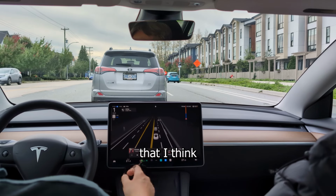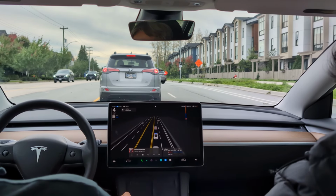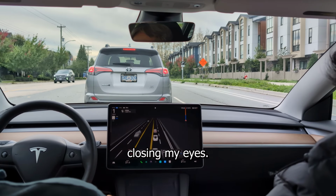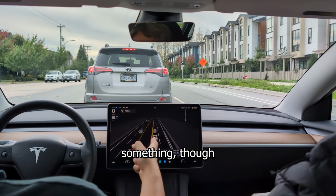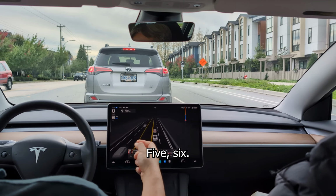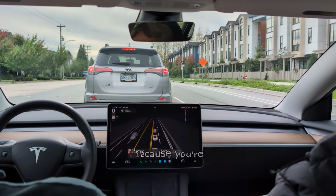And if you keep doing that, I think they're gonna disengage the full self-driving. You can't fall asleep as well. So let me try closing my eyes. Okay, I'm gonna close my eyes now. 1001, 1002. But I can't see if it's saying something though. My wife will take a look. 5, 6, 7. Maybe we're stopping. They don't care if you close your eyes because we're stopping. Let me do that while we're driving.